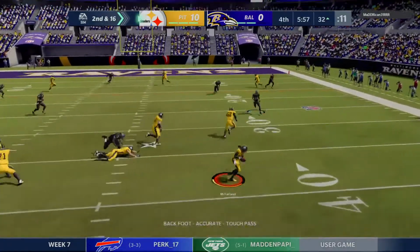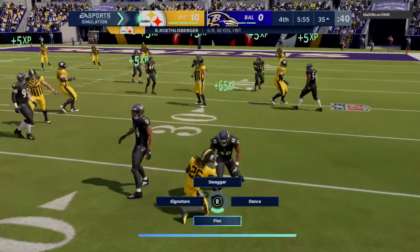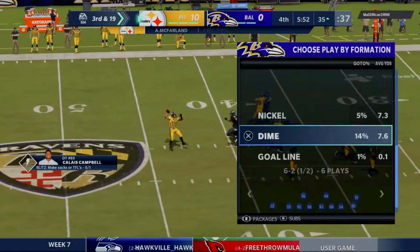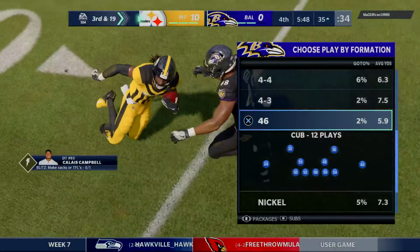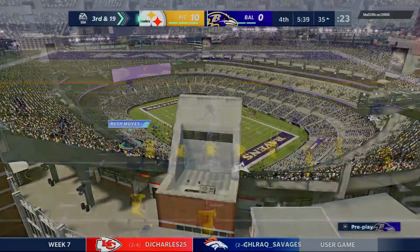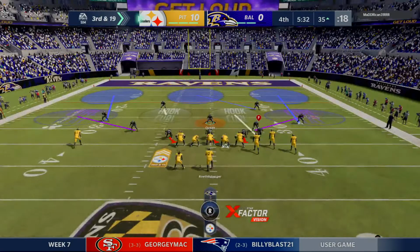Roethlisberger will throw. Now they go screen. It's complete. And that play is blown up, losing yardage back at the 35. They lose 2 on that last play, so things get even tougher. 3rd and long coming up. 3rd down. And now they're looking for 19 yards here on 3rd down following 2 negative plays.